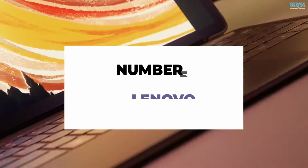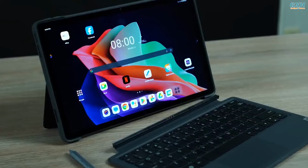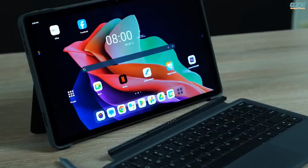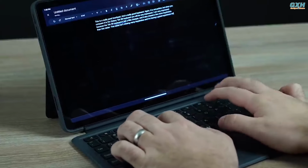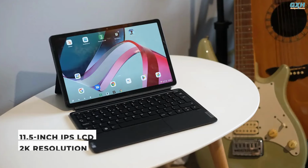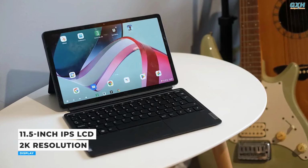Number 5. Lenovo Tab P11 Gen 2. The Lenovo Tab P11 Gen 2 has set itself the ambitious goal of appealing to a very broad group of buyers, especially students. The Lenovo Tab P11 Gen 2 features a sizable 11.5-inch IPS LCD screen with almost equal bezels.